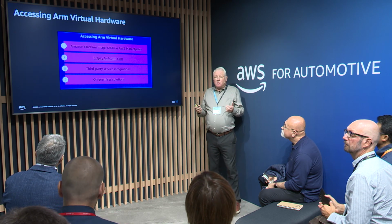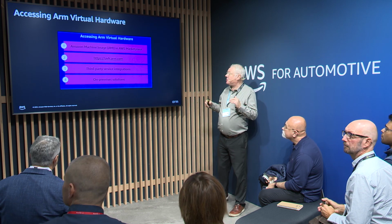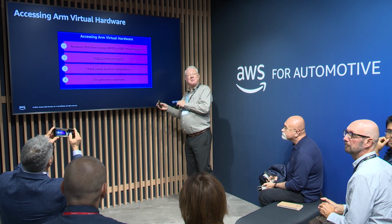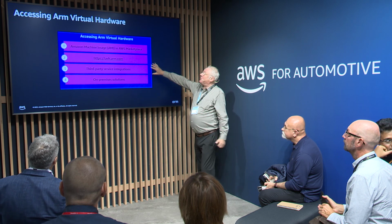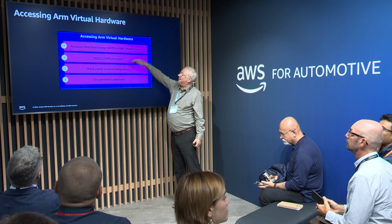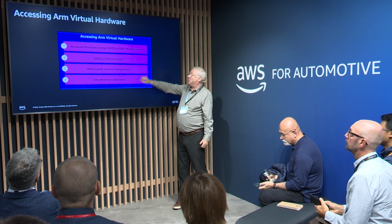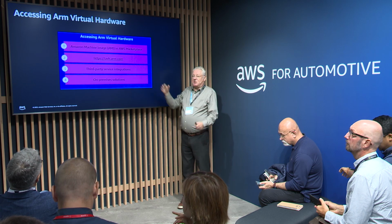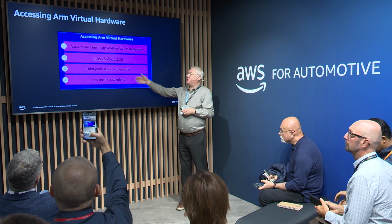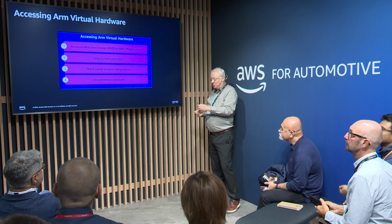So if you want to know more about ARM virtual hardware, somewhere around here we have the product manager from ARM for our virtual hardware. Can't see him, but he's probably here somewhere, hiding. But also, you can basically get the AMI for ARM virtual hardware in the marketplace. You can see there's a whole bunch of documentation on it here if you go to arm.com. There's different third-party integrations that we're doing right now. And we can also offer on-prem solutions as well. The nice thing about this is it really is portable as we go through.